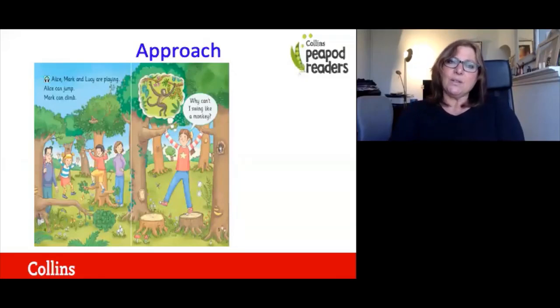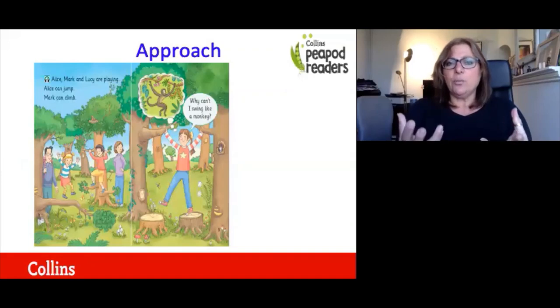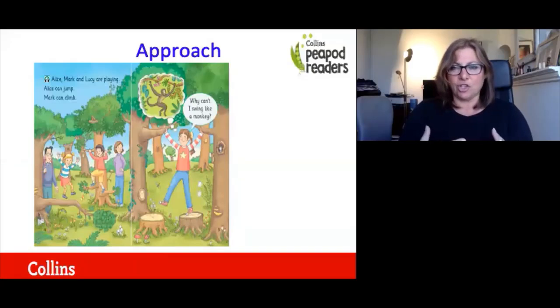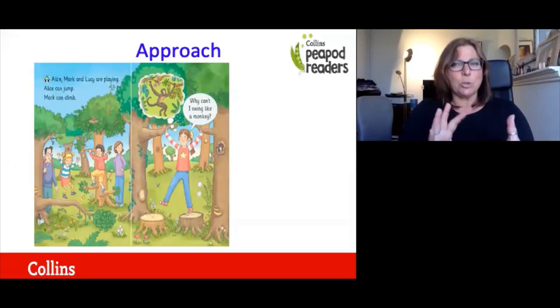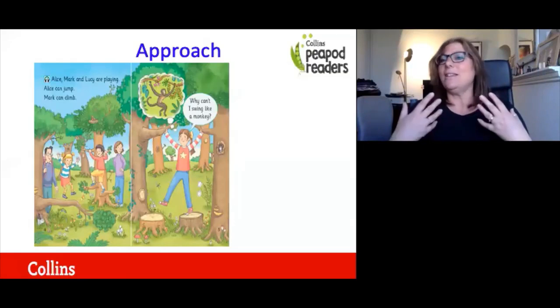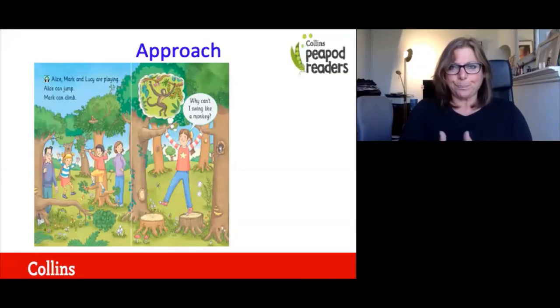And again, when you're choosing readers, the approach is really important. Will the reader engage your learners? Will it speak to them and encourage them to read? How are they being drawn into the book, into the story or the non-fiction content? And often this is about the first couple of pages. As adults, we find this, we pick up a book, we read a couple of pages, and then we go, do I want to keep reading? Or actually, should I just put that one back on the shelf? It's the same with readers for young learners.